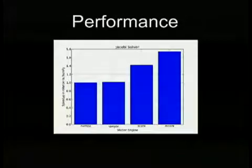I should just say it doesn't really make much sense to look at these numbers without knowing what we ran them on. This has been run on this laptop up here, and it's got 2 cores with hyperthreading or something like that.